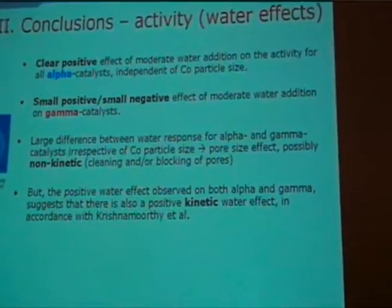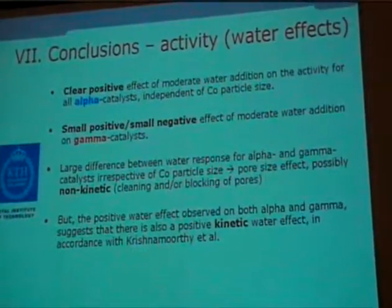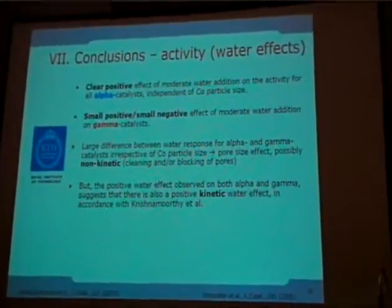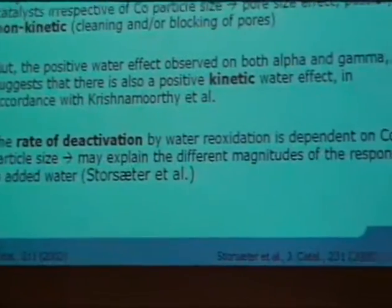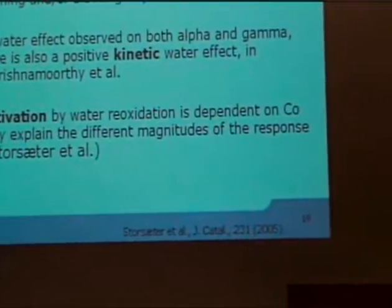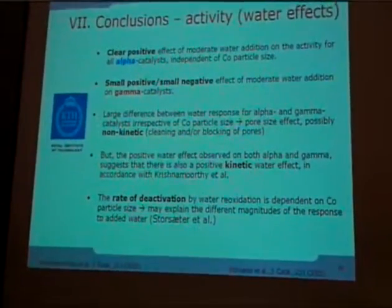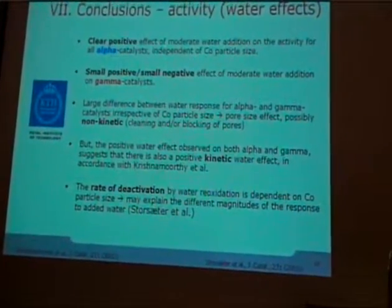But I also think that the positive water effect that I observe on both the alpha and gamma catalysts suggests that there is a positive kinetic water effect as well, which has been reported in the literature. And the different magnitudes in response when we add water might be due to the different rate of deactivation, because the water, as we heard earlier, reoxidizes the cobalt particles, and it's easier to reoxidize the small cobalt particles. So maybe that can explain the different magnitudes in the response of added water.